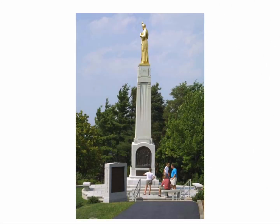Most of you have had the opportunity to visit some of the church historic sites and have felt a special spirit associated with each of them. The Hill Cumorah, the Sacred Grove, the Liberty Jail, and others. The church only lists 24 historic sites on its website, but there are likely hundreds of important sites scattered over the areas of the early church history, and many are unmarked.